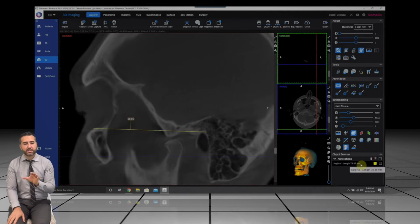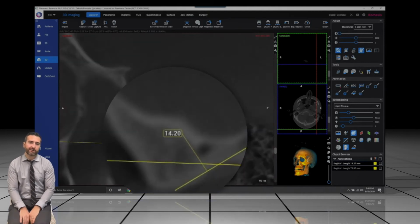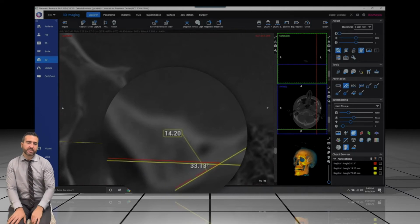And our CBCTs that we have on the market now are just fantastic with the dosage. We could take this full skull scan at under 30 microsieverts of effective dose, which is less than a full mouth series. So here I am, and this is PRIMESCAN Remexis.